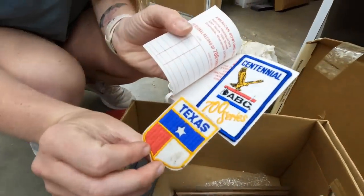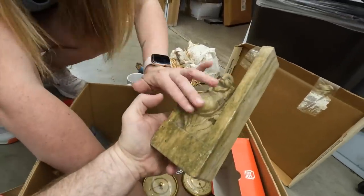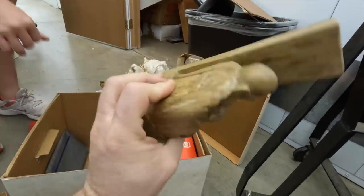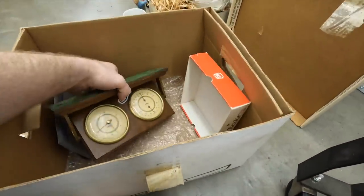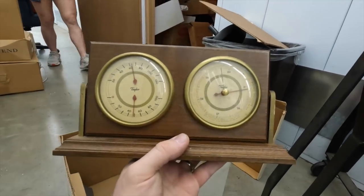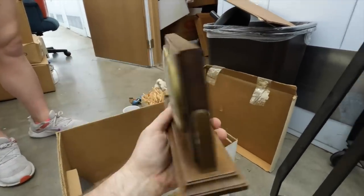Okay, got some more patches. Look at this big old boy. Rub his belly for good luck. This is a bookend, guys. There probably is another one somewhere. This is a bookend. That is so cool. And then look at this. This thing is in great shape. Humidity. Wow, look at that, guys. That is in beautiful shape.